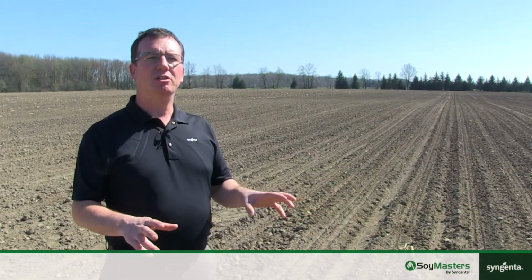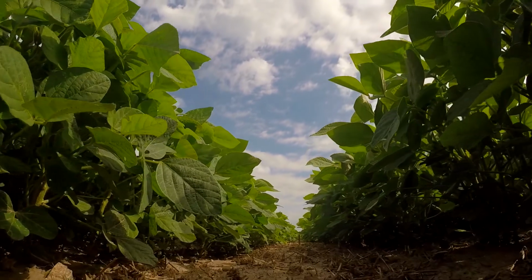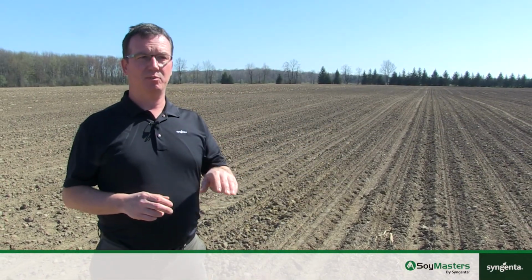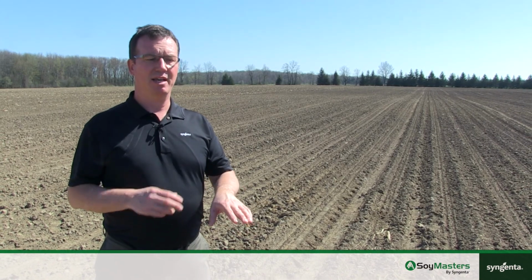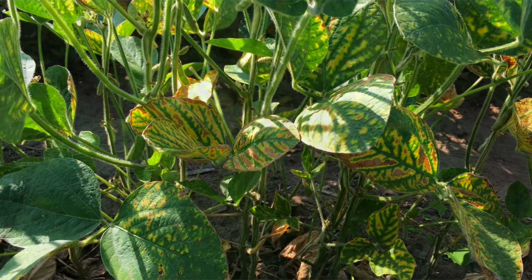Even though that infection takes place early on in the soybean's life cycle, we typically don't see the above ground symptoms until later in July, August, when all of a sudden that plant starts to switch from more vegetative growth to reproductive growth. Its natural defenses are down at that time, and the disease, which is in the roots, produces a toxin. And that toxin is then translocated up to the leaves, and we see the visual symptoms of that toxin being expressed in the leaves.